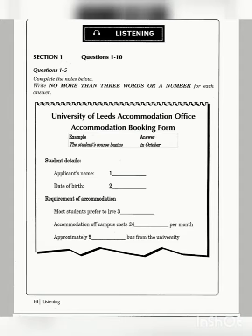Good morning. University of Leeds Student Accommodation Office. Good morning. I'm due to begin a course and would like to know what type of accommodation you have available. OK, no problem. When does your course begin? The first week in October. OK, I'll need to take down some details then. Can I have your name, please? Julie Drake. That's D-R-A-K-E.